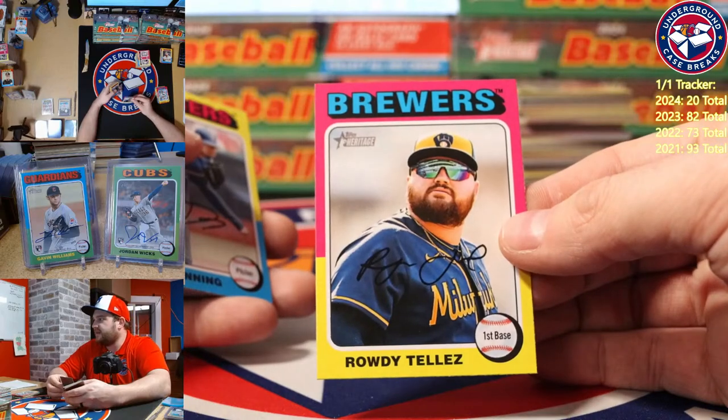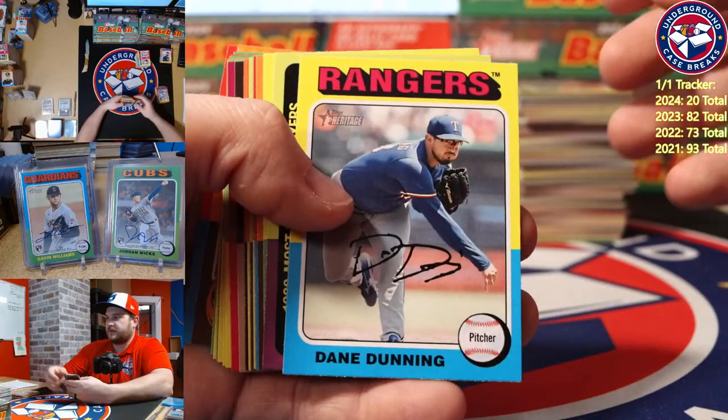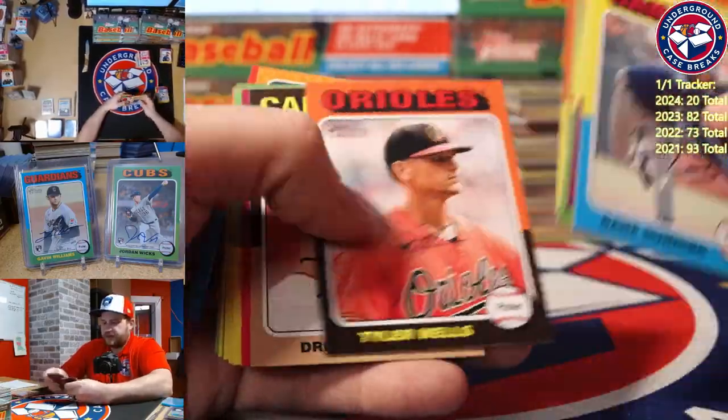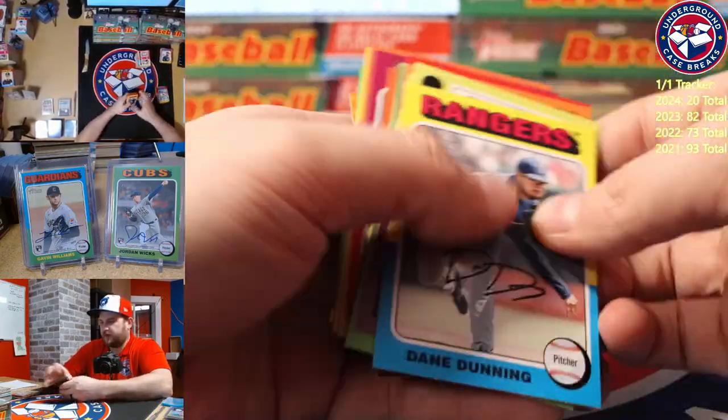Rowdy Telez, that win auto numbered to 25 you pulled for me, had to check. There we go. I thought it was numbered to 25. Congrats, dude. Yeah, Mike McCartan. He's a Philly guy anyway. But yes, he confirmed the win pool.